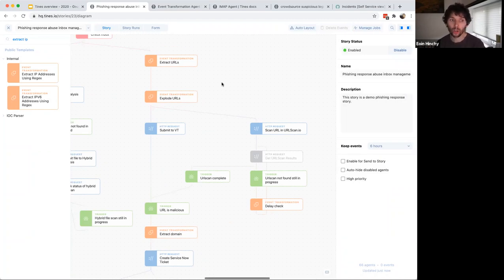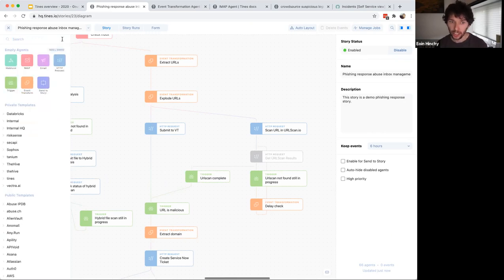So remember, we are 100% vendor agnostic. We don't care what your stack looks like. So if you're using VirusTotal to analyze URLs, great. If you're using URL Scan, fantastic. If you're using Recorded Future, RiskIQ, FireEye, Mandiant, it doesn't matter. We treat every tool that has an API the exact same way. You're always going to use the HTTP request agent. So when you're talking to an external system that has an API, it's always the HTTP request agent.